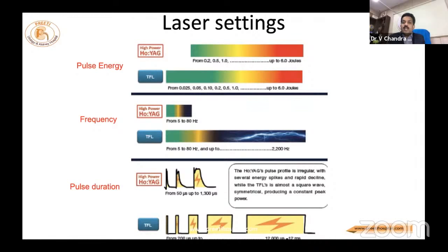Imagine 0.025 energy is available. Sometimes you don't feel that you are dusting, even with our eyes. Frequency goes up to 2000 Hz. Normally we cannot go more than 80 Hz even with a 120 watt holmium. Pulse duration, even though Kurshid Ghani sir told that long pulse duration is not good, sometimes if you want to work quickly in a localized calyx, it produces fine dust.